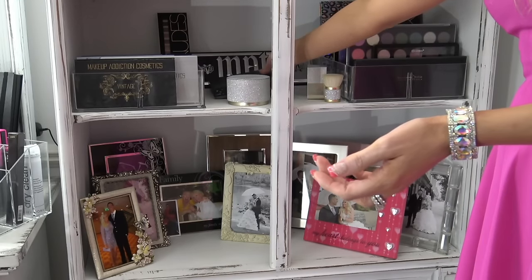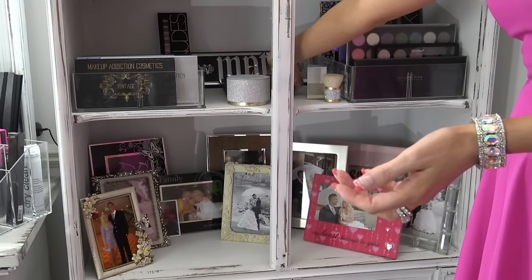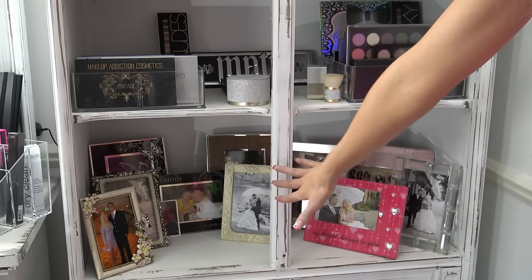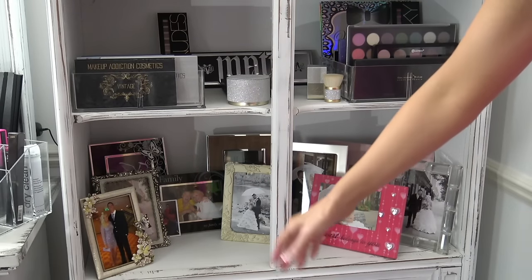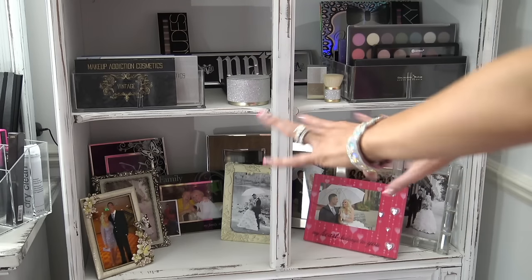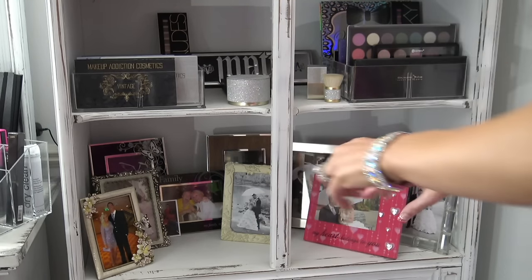So at least there is consistency that way because I do have OCD. And then the other row is just family photos, our wedding, best friends, my parents. So it's just nice to have a little bit of memories in here.